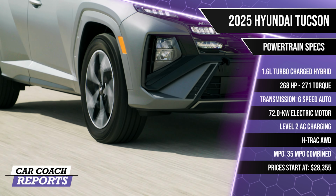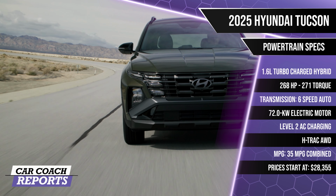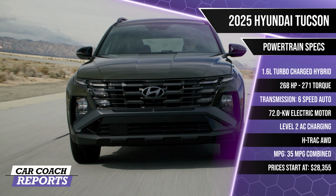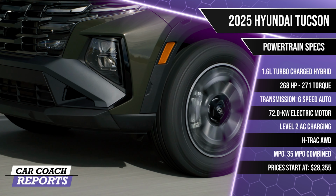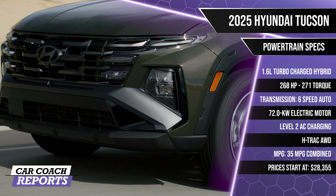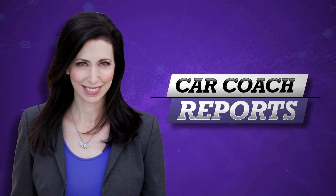The plug-in hybrid has a total system output that's rated at 268 horsepower and 258 pound-feet of torque. The plug-in hybrid battery pack is larger than that of the regular hybrid, offering 13.8 kilowatt-hours of lithium-ion power. Level 2 AC charging for the plug-in hybrid will take 2 hours to recharge that PHEV motor. H-Track all-wheel drive is standard and gets 32 miles of electric range, fuel economy 35 miles to the gallon combined, and runs on regular fuel.